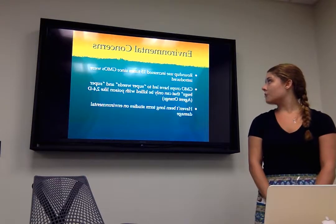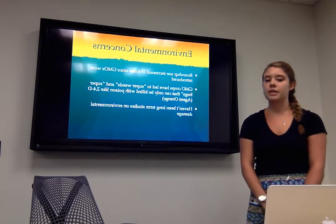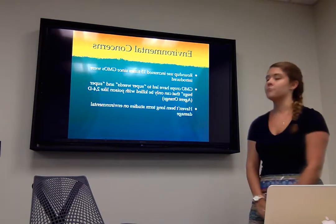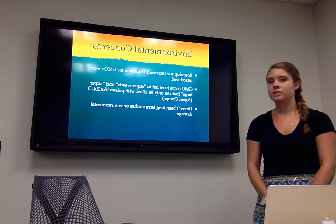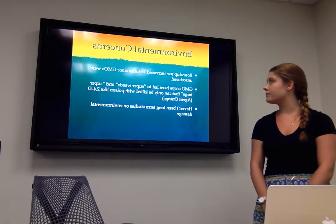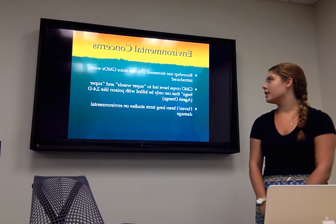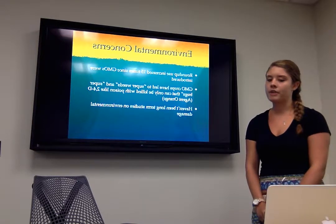So GMO crops have led to super weeds and super bugs that can only be killed with poison like 2,4-D, which was a major ingredient in Agent Orange. So that's what they're using now to kill these weeds that have become like a result from the glyphosate. And then, like I mentioned before, there haven't been long-term studies on the environmental damage because it hasn't been around that long.